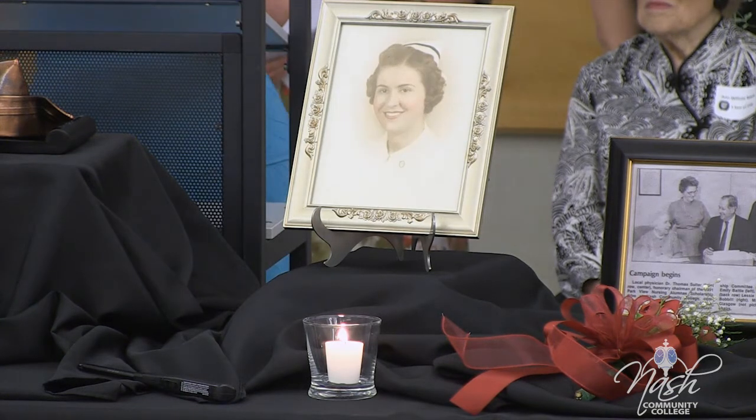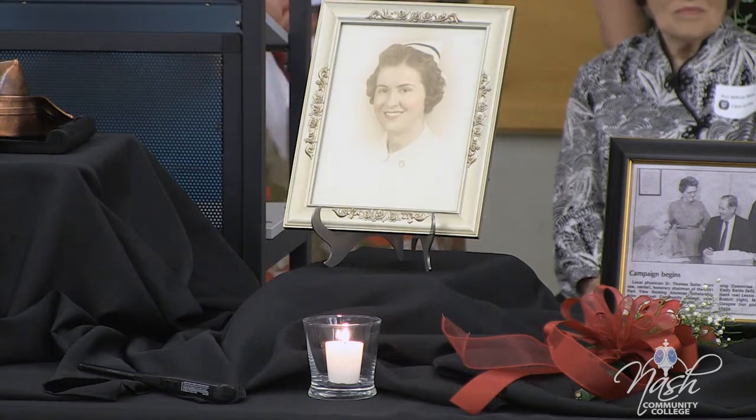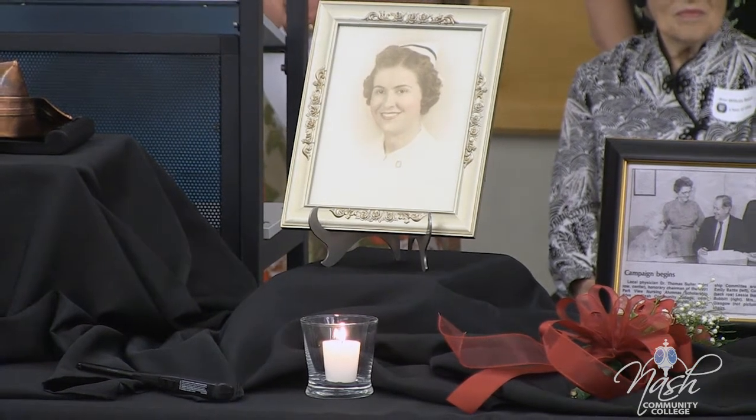Scholarship Committee member and former treasurer Betty Langston is lighting the memorial candle for Martha Bobbitt.